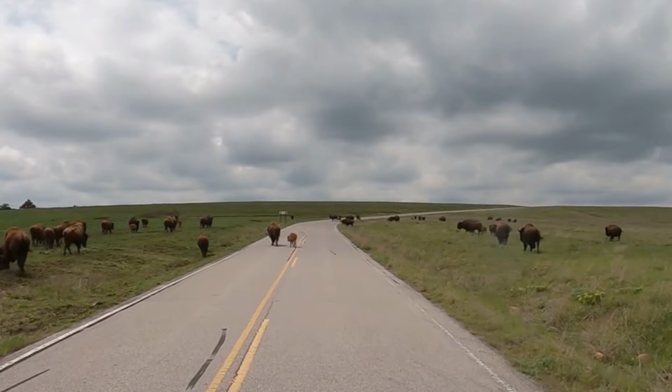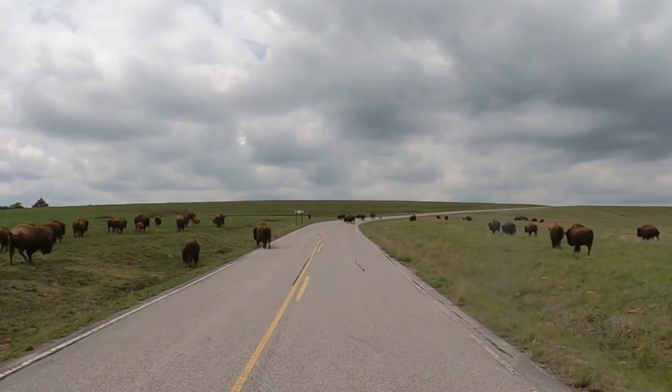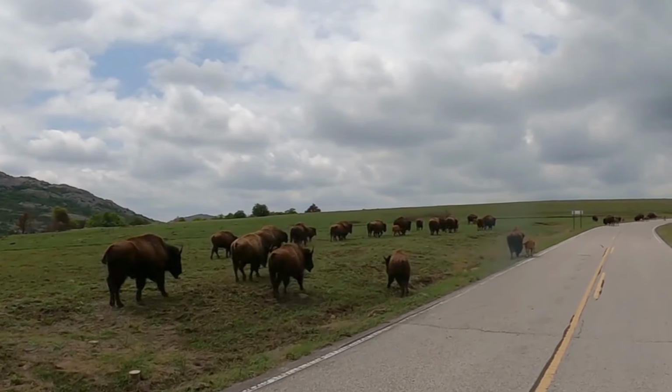Yes. And the babies are all the lighter color, and they are just cute as can be. And they keep them very protected. They're always right alongside one of the adults.